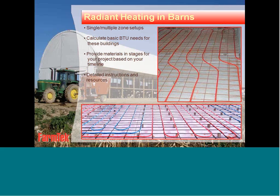When we talk about radiant heating in barns, we can potentially set up different zones if you have different calving areas versus some full-grown areas, so it can be catered to that. And I can do a full calculation based upon your building's BTU needs and what type of livestock raising you're going to be doing. And the other nice thing is a lot of folks get with me to buy materials in stages. You can have a barn set up for radiant heating down the road if you didn't want to take the plunge on the front end, or while you pour your slab, put it in there, and then when the building's finished, call me for the rest of it.